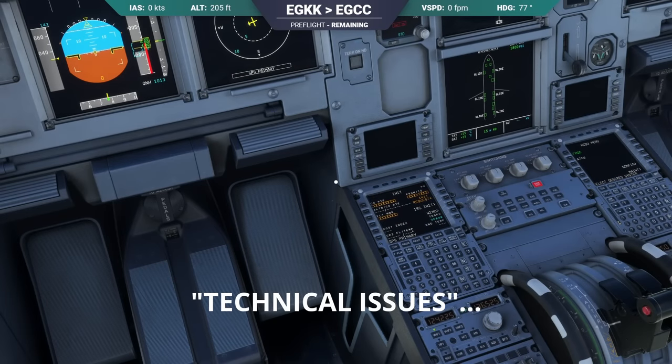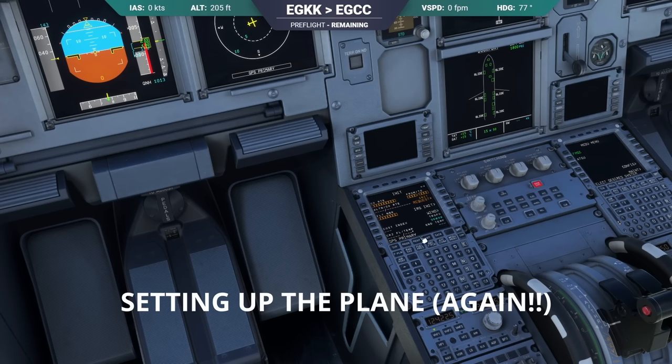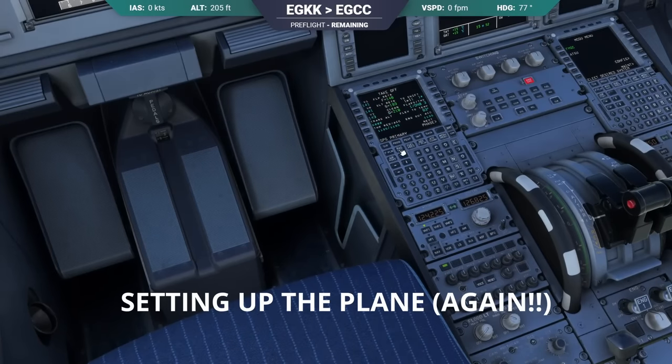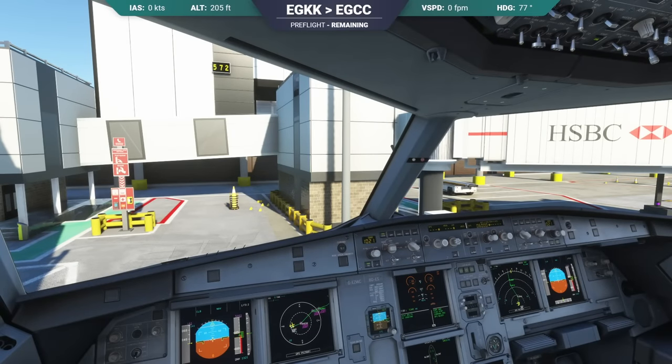Easy 212, we're having technical issues here. Can we put that push and start on hold, please? Easy 212, cancel push, clear. Easy 212, stand 572, request push and start. Easy 212, stand 572, push and start approved. Push and start approved, Easy 212.